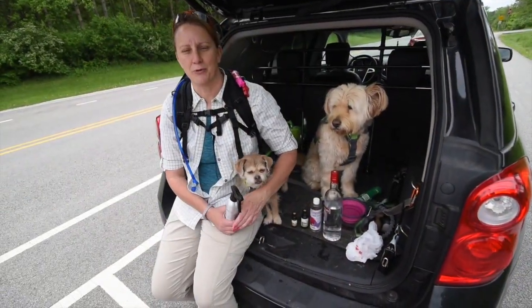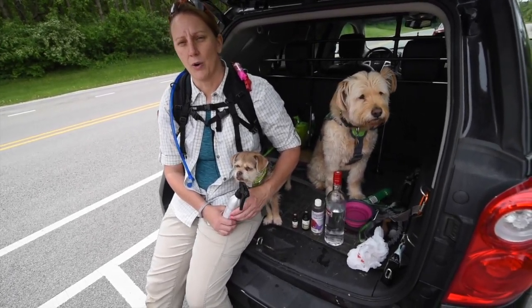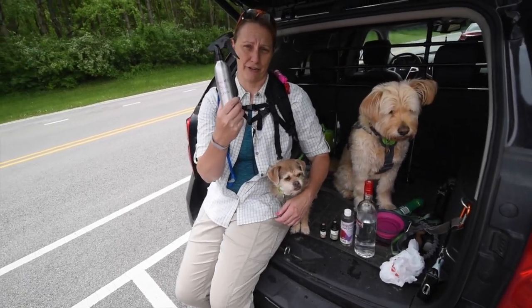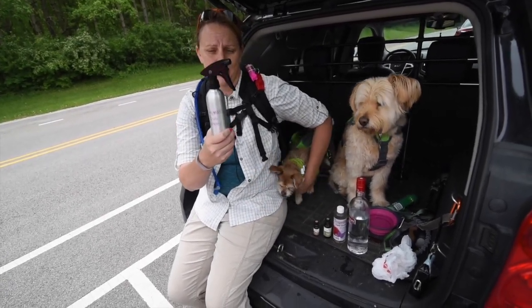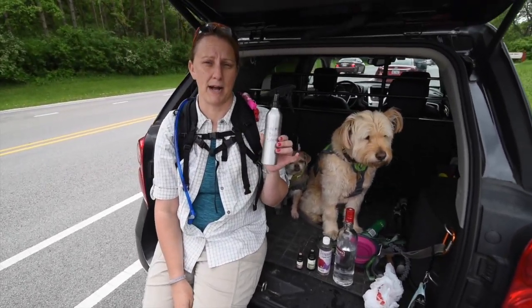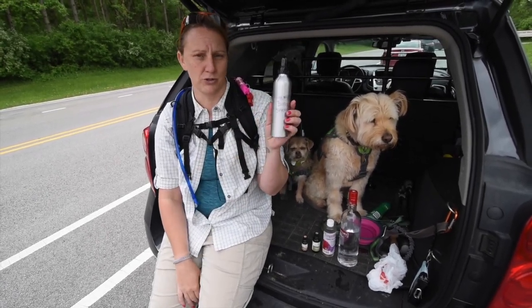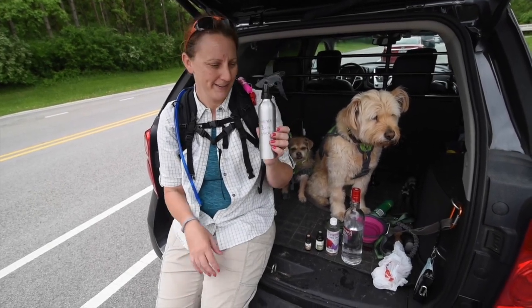Because we choose to go the more natural route with our flea and tick preventative, we make our own flea and tick spray for our dogs and for our skin. That works pretty well. One thing I want to say, anytime you're using essential oils to make a spray, don't put it in a plastic bottle. Always put it in an aluminum bottle. The essential oils will eat through the plastic. So that's just one little tip.